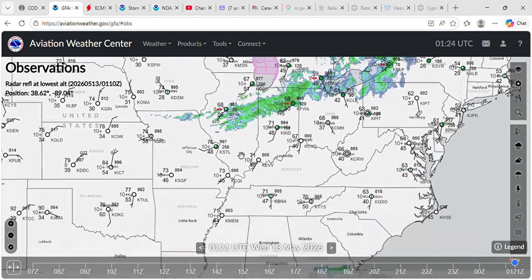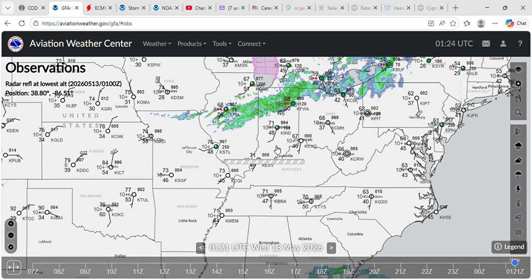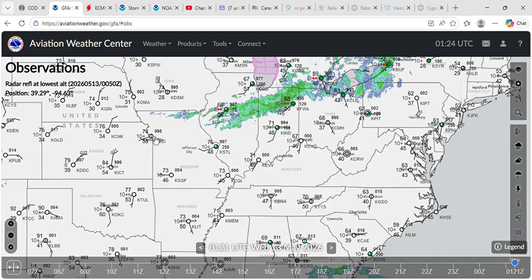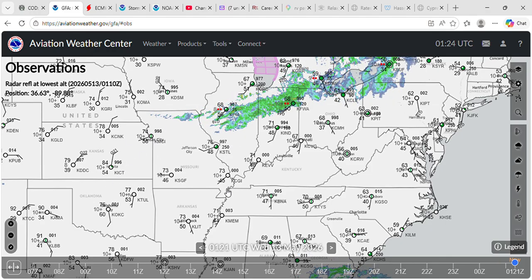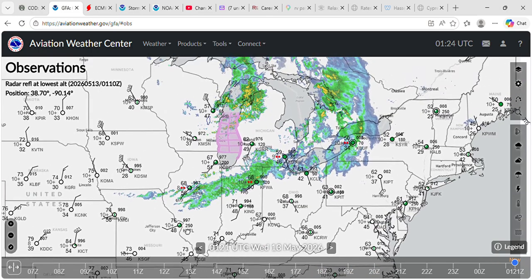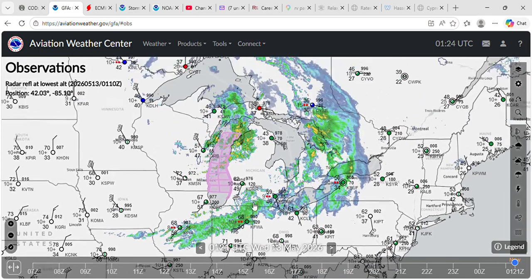I mean, we'll just look at the low level dew points. They're in the 40s out ahead of the front. They're a little bit higher out here in Kansas City, but there's no forcing back here. The front's so weak back here, we're not going to get much. So it was in the 50s out here, but even that's kind of marginal, at least surface level moisture.